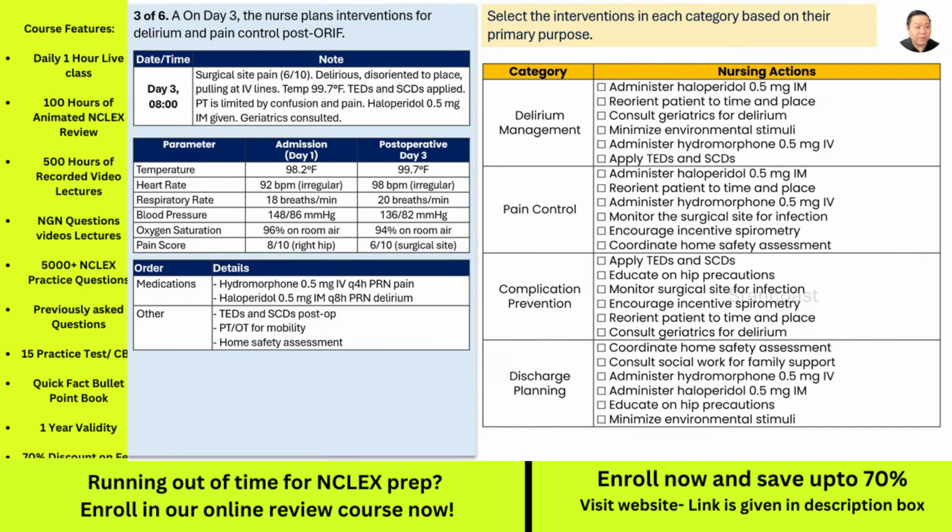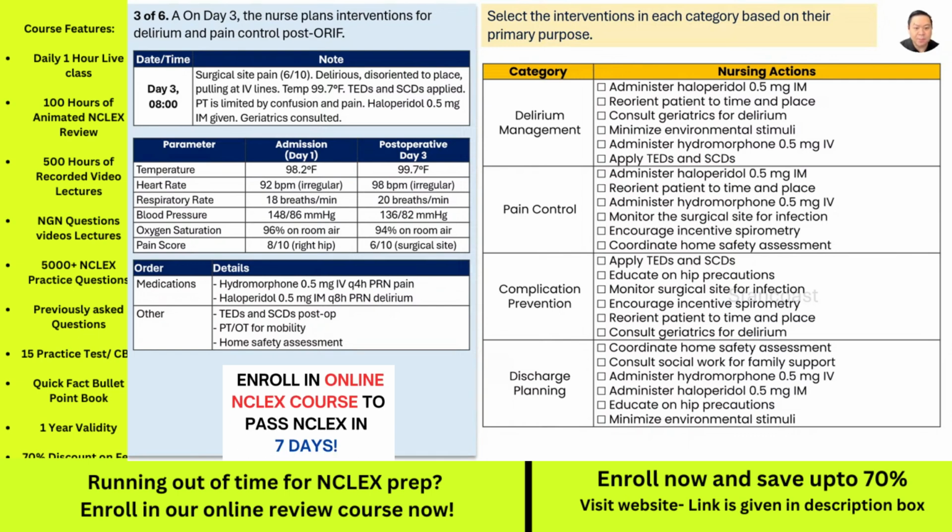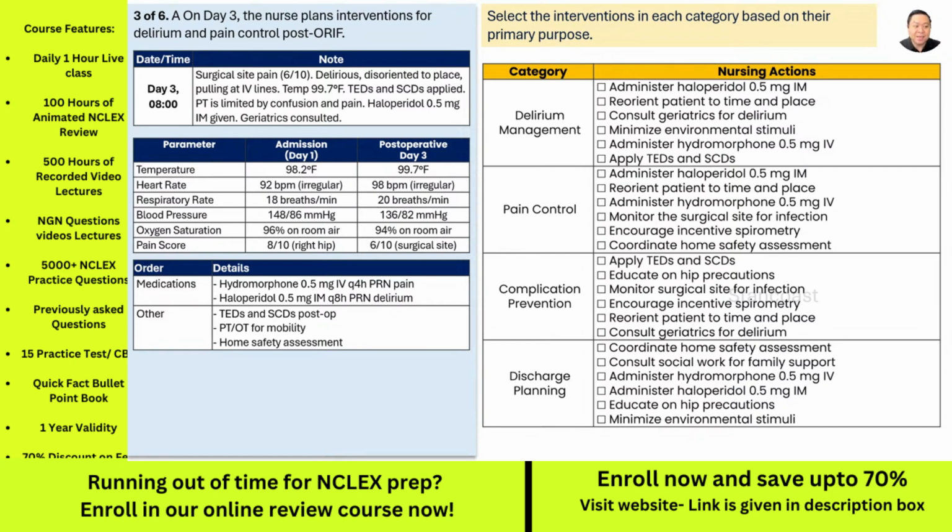So here are the following. We have the categories: delirium management, pain control, complication prevention, and discharge planning. Now, for the delirium management, what we're going to do here is to focus on the interventions that directly target acute confusion, directly targeting agitation and the risk for harm due to the mental status changes. So the correct answers here are the following.